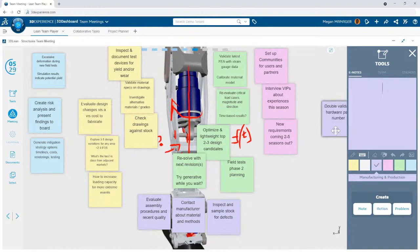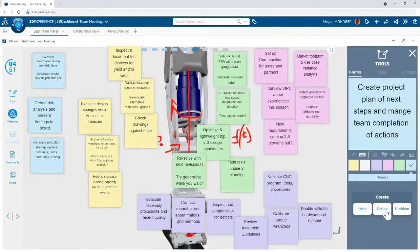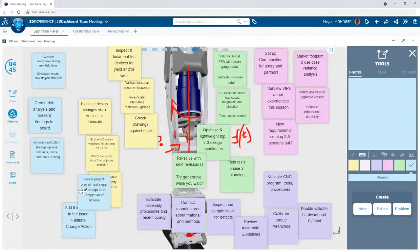Oh, Sam Shop is coming in with some more ideas. Double validate the part number. Calibrate torque wrenches. Look at the assembly guidelines. Validate the program for the CNC for the side plates that we're cutting in-house. Ben Business is getting kind of creative here: market footprint, use case variance analysis. It goes on and on.